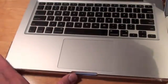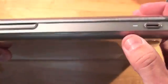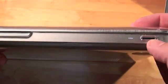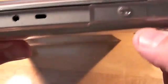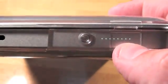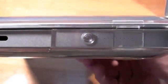There are a few other things that the MacBook has that the MacBook Air does not have, and you can see that on the front. There was a little power indicator light on the front near an IR sensor. Both are not present on the MacBook Air. We also have a power indicator back here. So if you press this button, you can see the battery life indicated by these dots on the side. Again, that's not present on the MacBook Air.